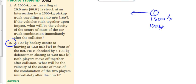Listen, it's always okay to draw a diagram, but it's almost essential to draw a diagram when you've got a two-dimensional problem like this. Draw the picture. You have to write down givens anyways, so you might as well draw the picture and write down your givens that way. We've got a 108-kilogram defenseman going south. We're going to call that object number 2. His mass, 108 kilograms. His velocity, 4.20 meters per second. They stick together and head off as one.